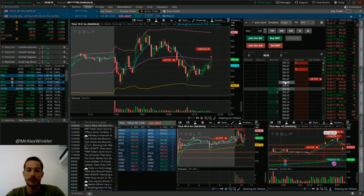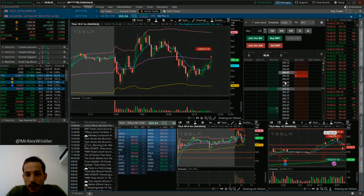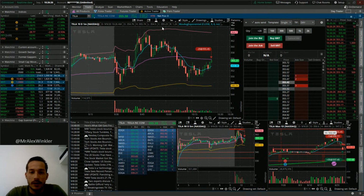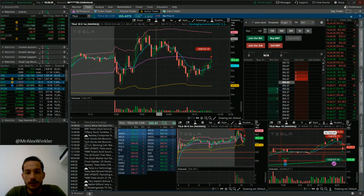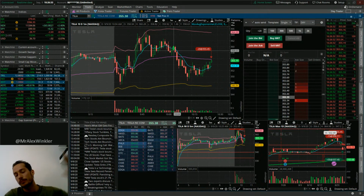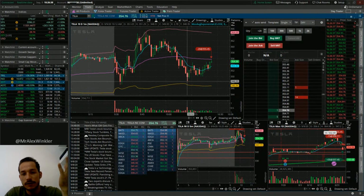Boom, there we go. We are officially out of our Tesla trade. I wanted to sell on that crack of VWAP. That's what I've been saying the whole time. I was obviously hoping for a bigger move here, but if we broke VWAP here, my contingency plan or my quote unquote stop would be to sell on the retest of VWAP. And that's exactly what happened.